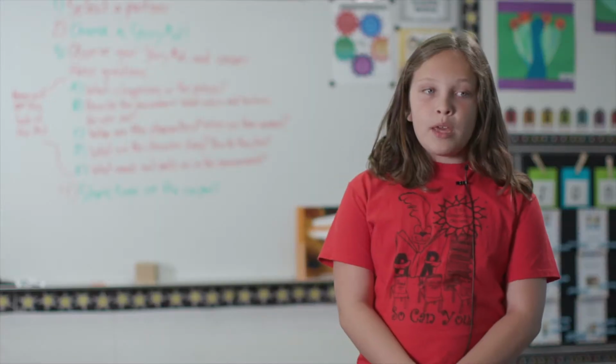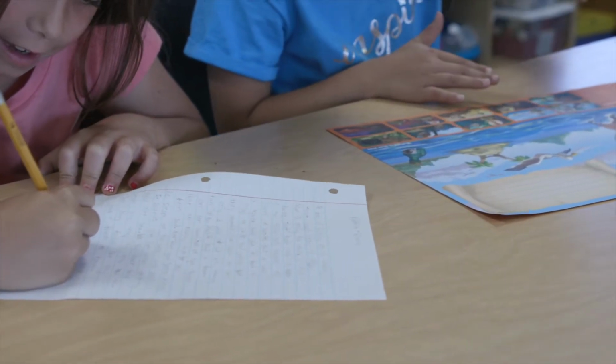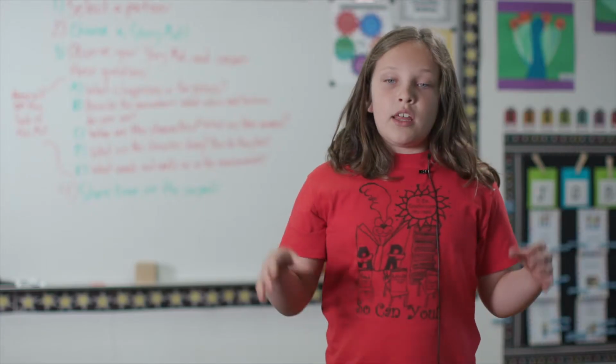The paper is like to write a draft before you write on the actual book or page that we have. It gives you the opportunity to have something to practice on, to make sure that if you mess up in the book, then it won't be actually in the book, it'll be on the draft.